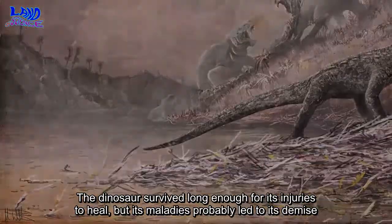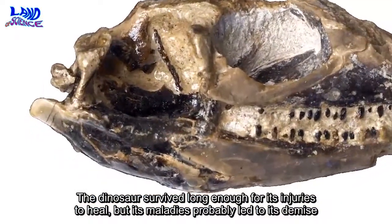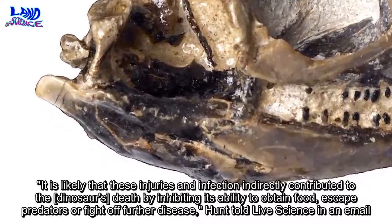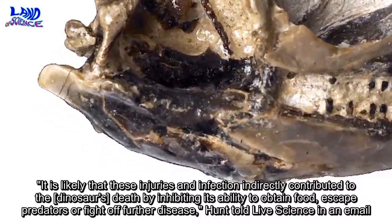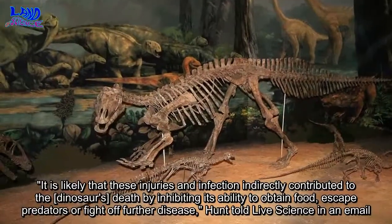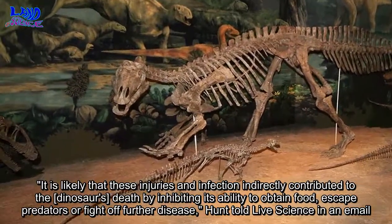The dinosaur survived long enough for its injuries to heal, but its maladies probably led to its demise. It is likely that these injuries and infection indirectly contributed to the dinosaur's death by inhibiting its ability to obtain food, escape predators or fight off further disease, Hunt told Live Science in an email.